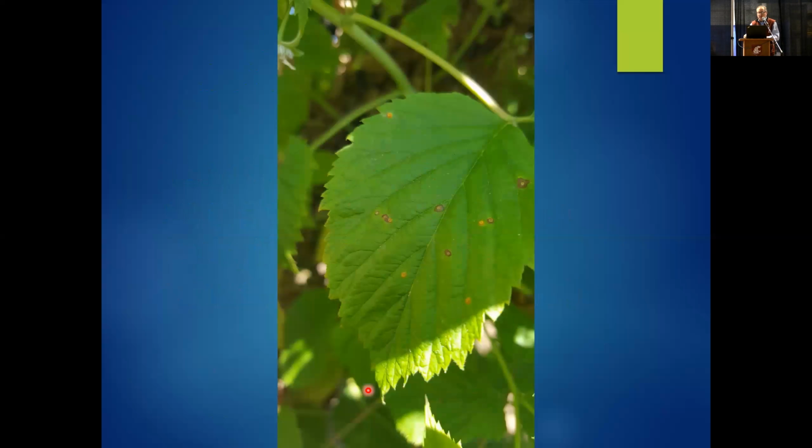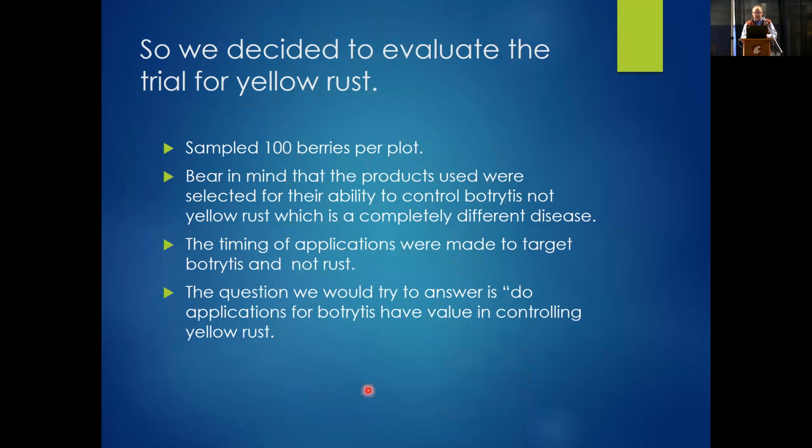But we did have this. This is yellow rust. We looked at things a little differently. We were thinking, thank God for yellow rust. So we took counts on yellow rust. We looked at 100 berries per plot. And the thing to keep in mind is we didn't apply anything for yellow rust. We applied products that had the potential to control botrytis, at the timings appropriate for botrytis. We were not targeting yellow rust. We didn't see the yellow rust till late in the trial.